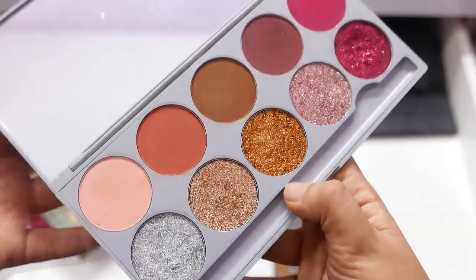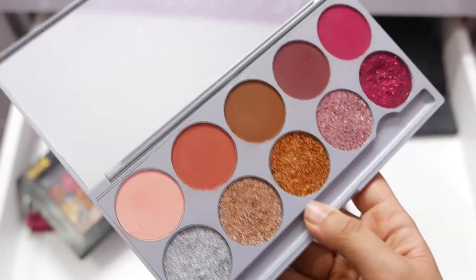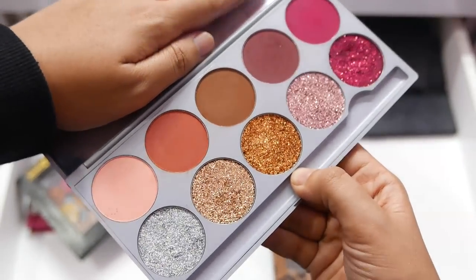I think this palette retails for RM95, less than RM100 for sure. They are definitely bang for your bucks, definitely worth it.